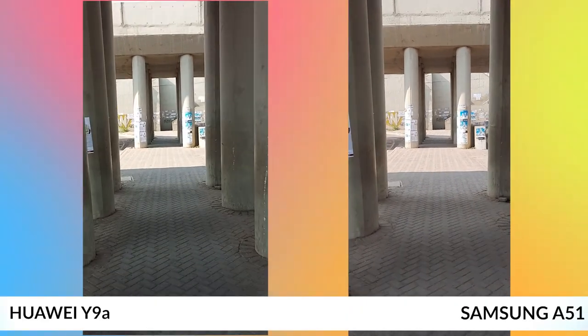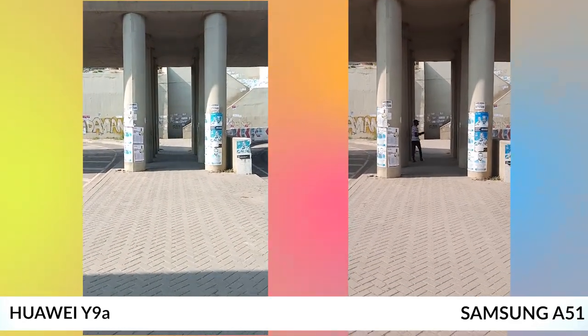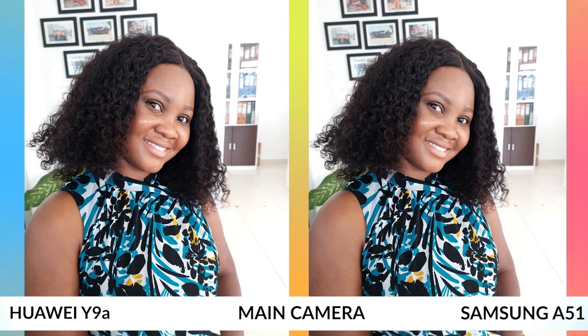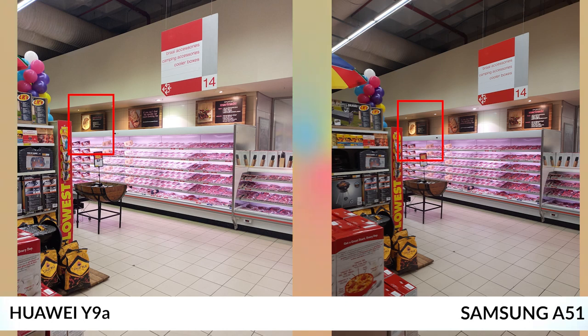For the videos, the Y9a is able to shoot at 1080p 30 frames per second, whilst the A51 can shoot up to 4K at 30 frames per second. For the pictures, when you zoom into the pictures though, you can see the Y9a has a lot of detail, so has really sharp images.